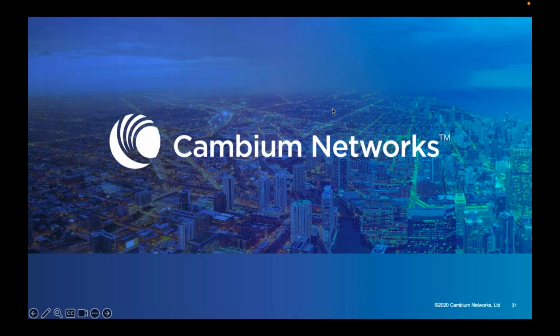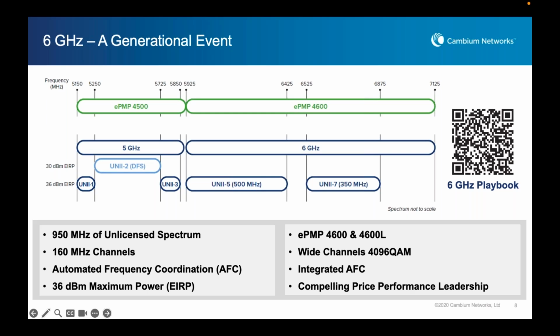So let's go back here. Give me 1 second. Which one was Uni? Go back to this slide real quick. The spectrum, okay, it was this one. So Uni 6 and Uni 8. Yes, you are correct. That is for the indoor. Sorry, I was switching them. You are correct. That is for low power indoor devices. That's for Wi-Fi use only.